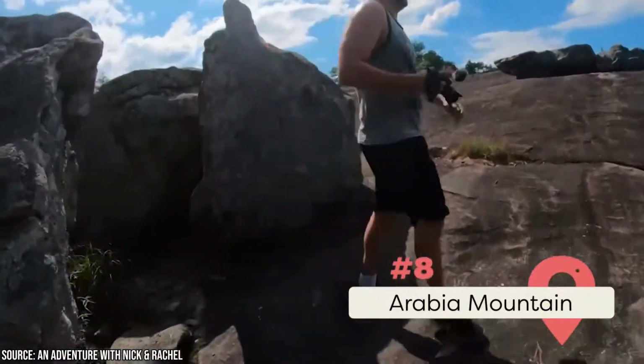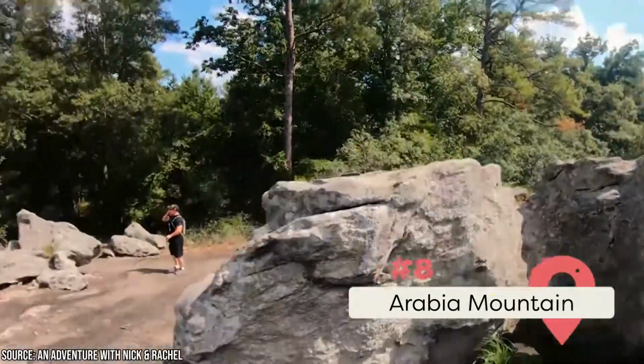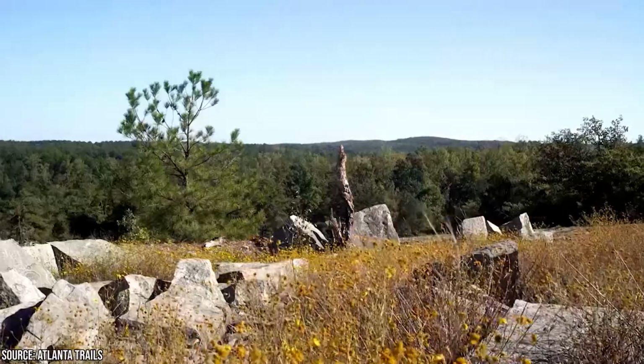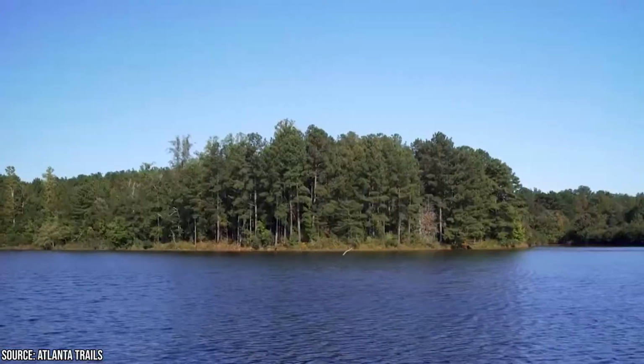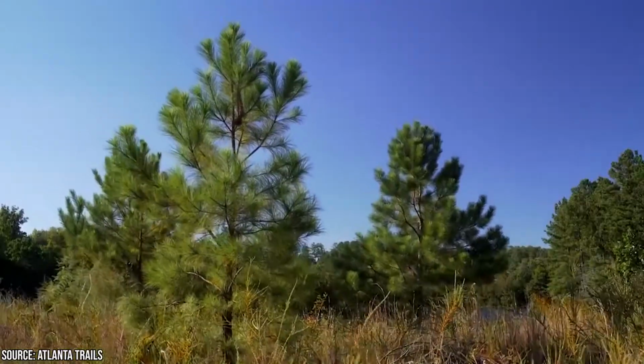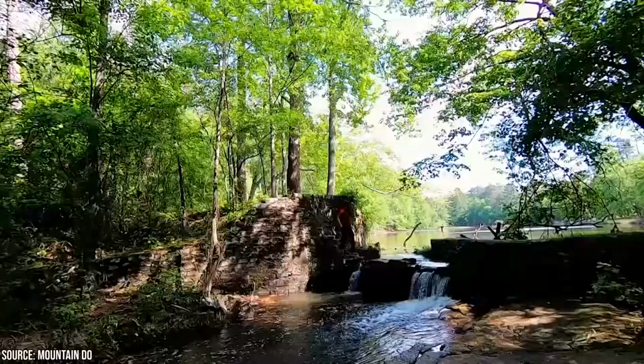Number 8. Arabia Mountain. Let's return to the incredible nature Atlanta offers. We recommend you visit Arabia Mountain. You can not only enjoy the nature, but you'll also learn about the history of Atlanta. You'll learn about the early migration, the history of slavery, the freed slaves, and even Trappist monks. You can enjoy hiking and biking in Arabia Mountain, which makes it a great place for fitness enthusiasts.